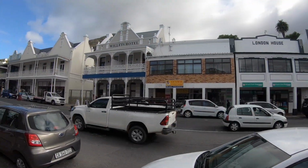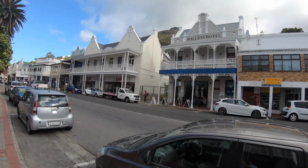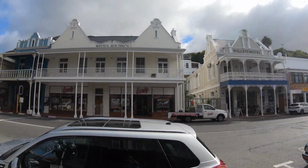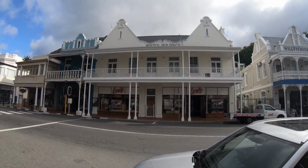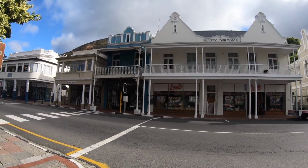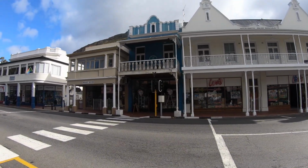Load shedding has been an ongoing issue in South Africa. This is when the power is cut off at different stages, at different times in the city. You will get a notice about 24 hours before the load shedding is to begin on your phone app, so that way you can at least try and plan your day around it. Outages generally last about 2 to 5 hours a day.